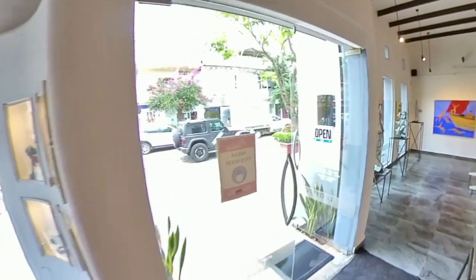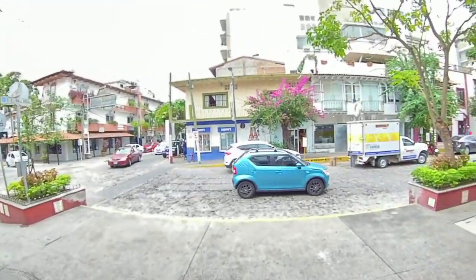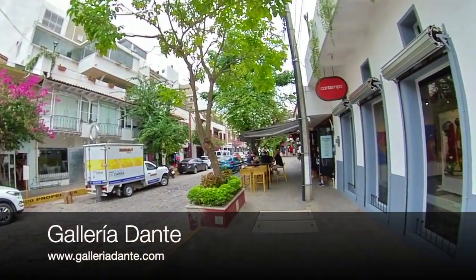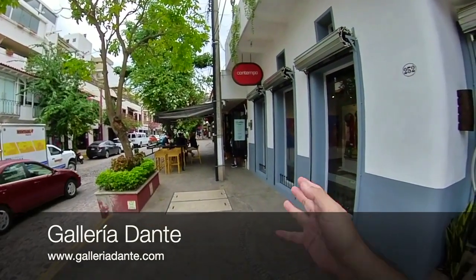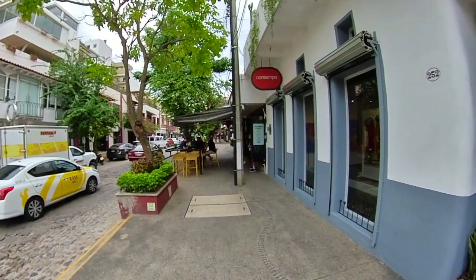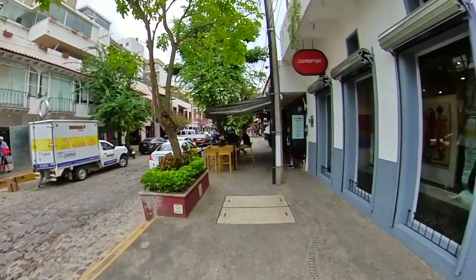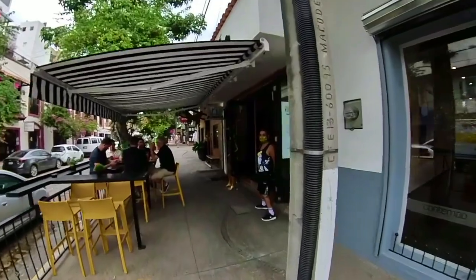So, this is Galería Contempo. And of course, across the street is Galería Dante, another wonderful art gallery that you should explore. This is now Basilio Vadillo Street, by the way. And Basilio Vadillo Street is full of fascinating businesses and stores and whatnot. And you know what? What the heck? Let's go say hi to our friends at Cassandra Shaw, because she's a super friend.